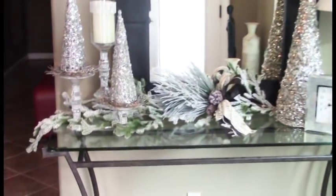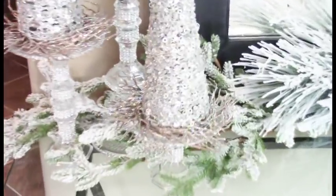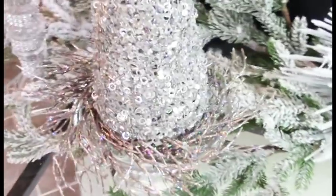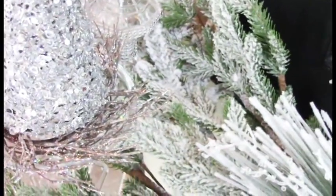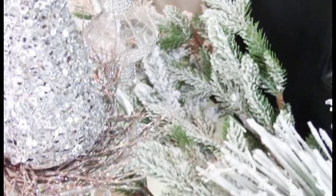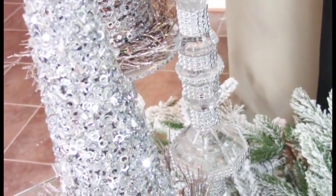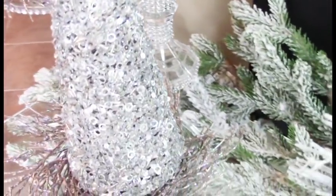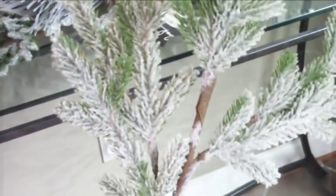Now the garland is actually pine branches that I had for years. I purchased those branches at Michael's when they were going on sale, maybe $7 a piece, in an after Christmas sale. I bought a lot of them, maybe about 20 of these branches. This is what the branch looked like. See, it's quite long, and the head of it is very wide.